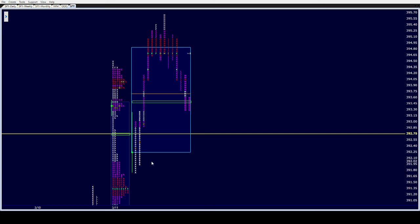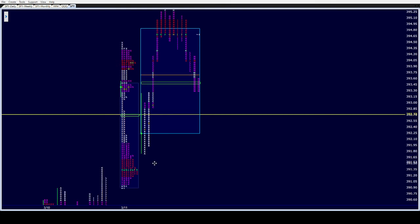As far as a put play, again, if we open, push up, fail to get into M's range, you can take a put play then, see if you come back down to test the day's low. Any acceptance back into M's range, I would be out of that trade. M's range was very small yesterday, believe it or not. It was under $1. So again, it would be easy to trade if you get acceptance. Another put play in the next 75 minutes, if we open near the low, take out the low, I would take a short to fill that gap.